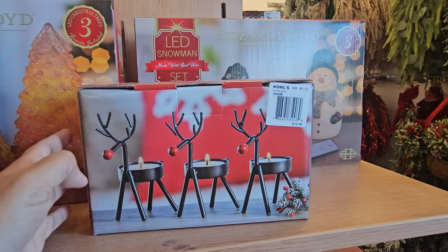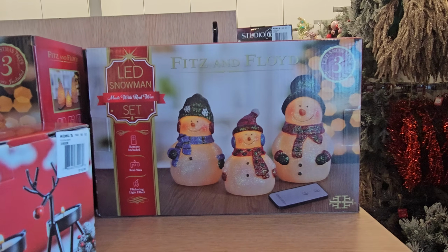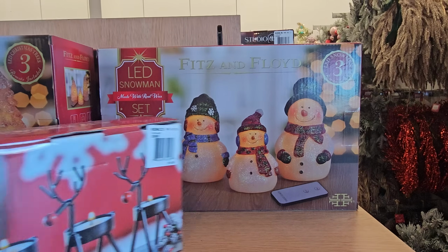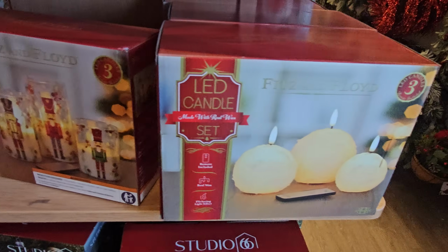Candle holders, 15. Oh, this one. Big Lots used to have this, but we no longer have a Big Lots, you know. This would have been like 14 bucks in Big Lots. They do come with the remote.